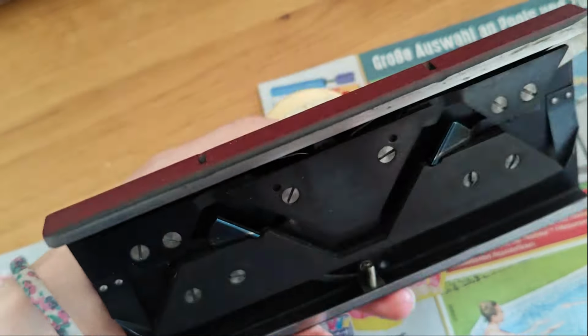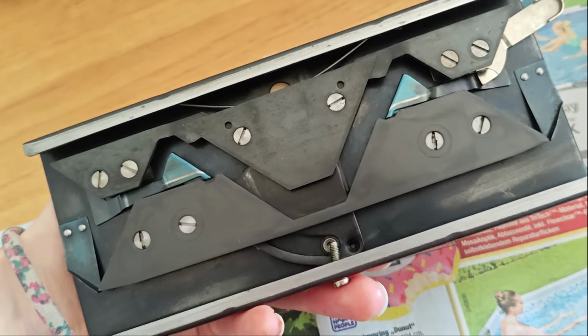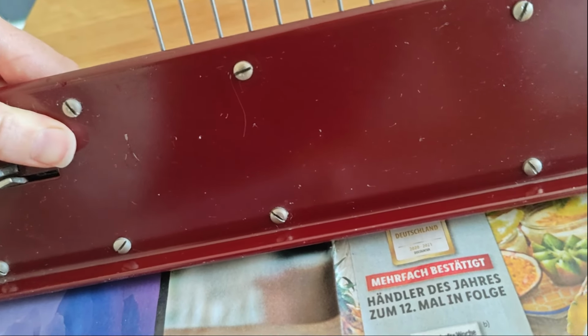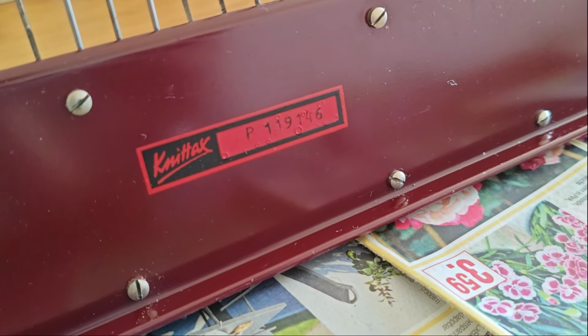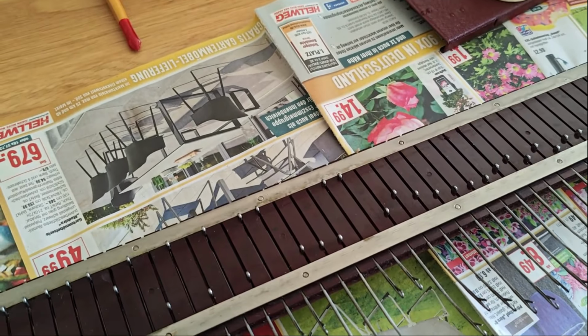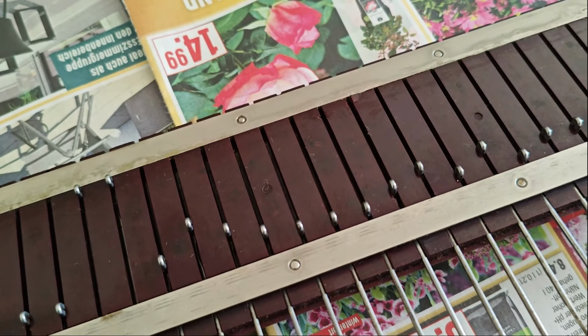So I don't know. I can't believe how new this looks. It looks so modern. And the underside of this, aside from the dust, looks in such good condition. It's just such a shame about the damage that's on it. Gosh, I hope it works.